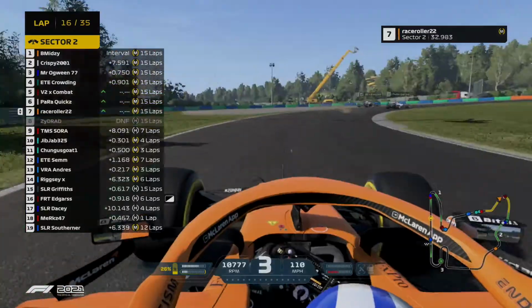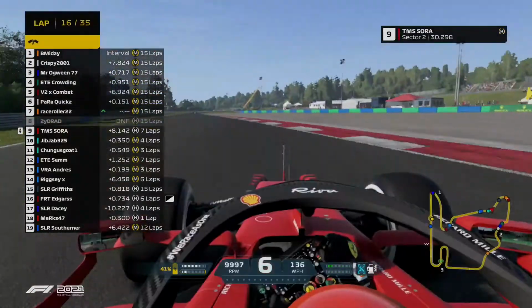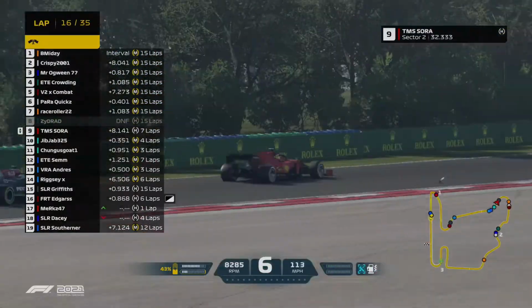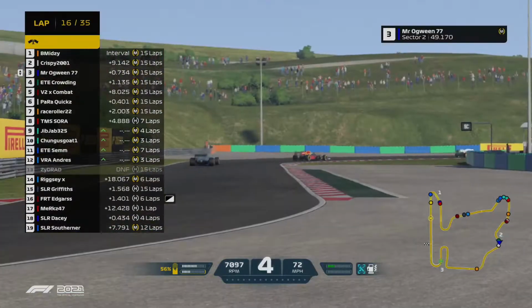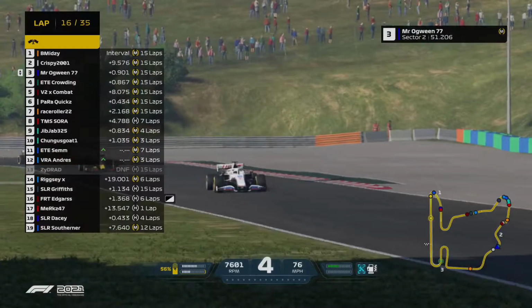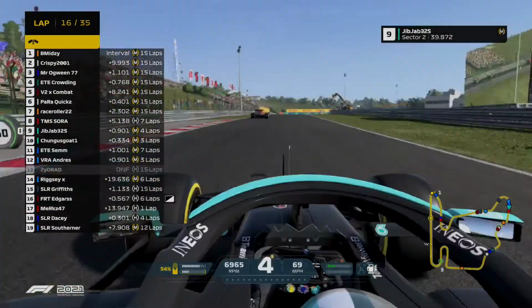Zydrad retired. What has happened? I think he may have lost the car. And yes, he has. He's lost the car through turn 4. I believe that's a safety car. Yes, it is.